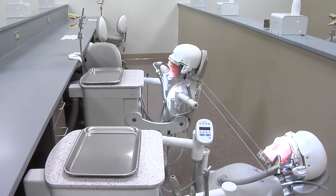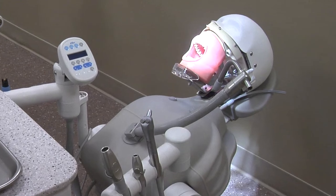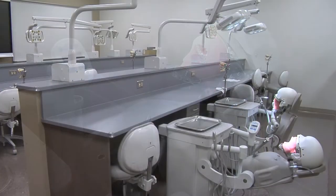These simulation units are designed to function the same way as our clinic equipment, so we can also perform remedial and supplemental instruction for students that are struggling to get them to demonstrate their competence with certain clinical skills.